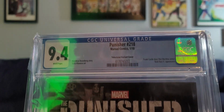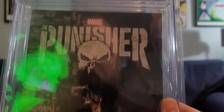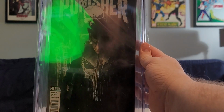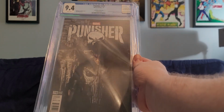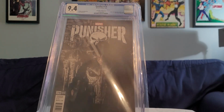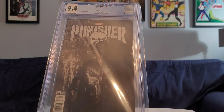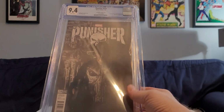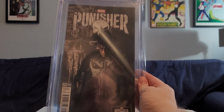Then I have a 9.4 White Pages Punisher 218. This is a very limited edition. It's a variant edition, and this Punisher variant is called the Netflix special edition. It's a beautiful cover, John Bernthal, and it's basically him on the cover from the show.